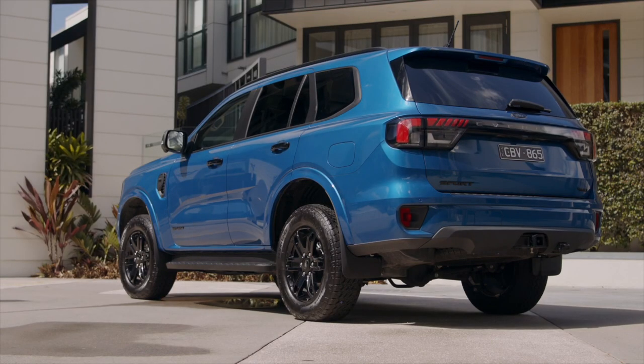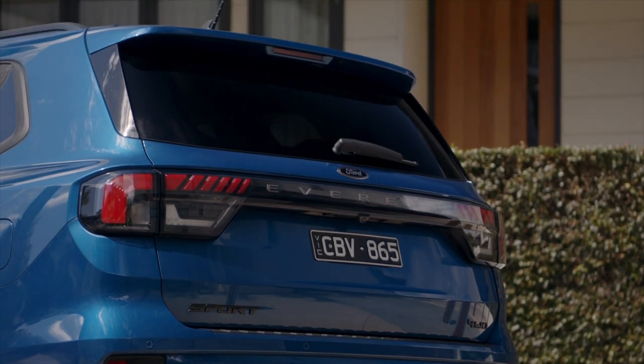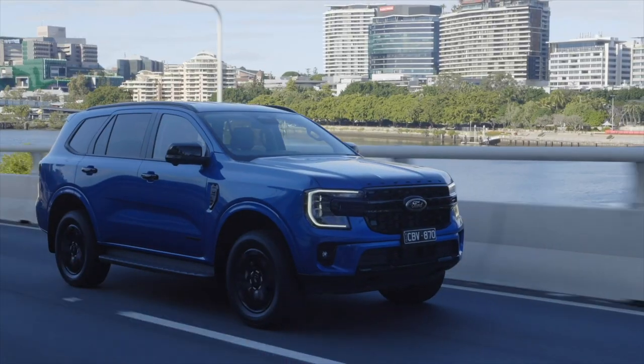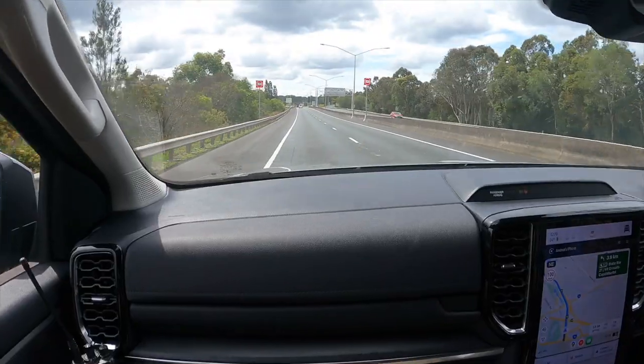Now, after driving the vehicle for a couple of hours, my first impression is that it still feels very much Ranger. The rear end is very much in tune with the front, and the vehicle feels tied together. The suspension is working really well, front and rear. It's very smooth on road. We haven't done any off-road experience in this vehicle yet. Hopefully we'll get to do that today, but I'm pretty impressed so far. It's very smooth, handles great.